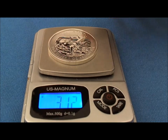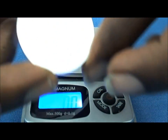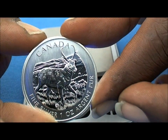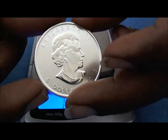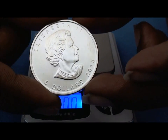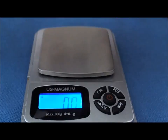First of all, 3.12 is what I got. I just picked up this for the wildlife series, the Canadian wildlife series, the antelope. Beautiful coin. 2013 is marked on the back with the queen here. Let's see if I can get that finger out of the way. Looks brilliant. Beautiful, beautiful coin.